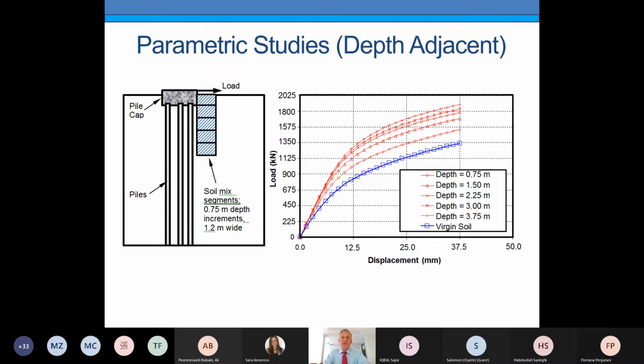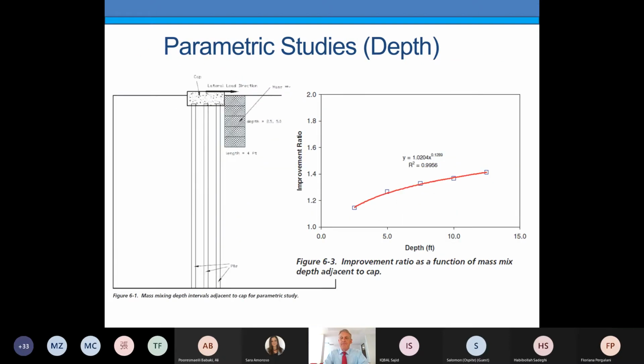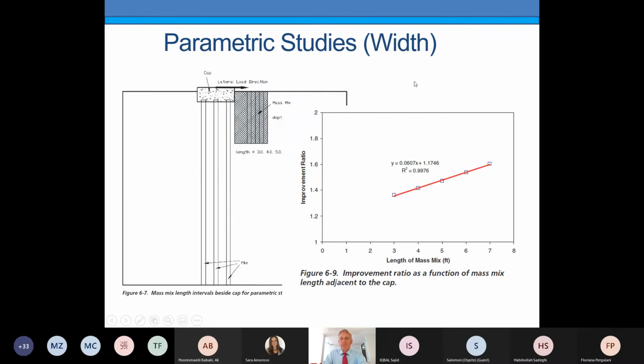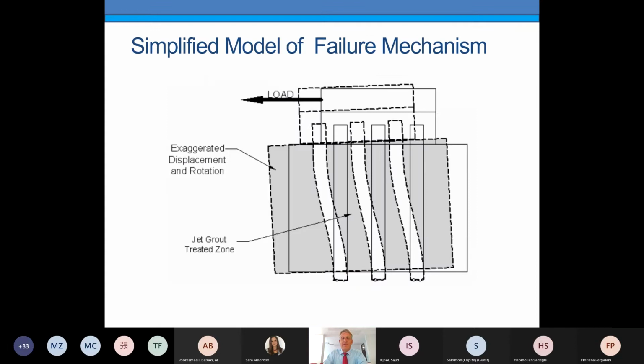Then a similar thing here adjacent to the pile cap. So we can plot the improvement for adjacent to the pile cap where we're not touching the wall. We have a moderate increase as we go deeper in the ground. When we're around the pile cap and we're in contact with the piles underneath the pile cap, there's a large increase by going deeper into the ground. Then this is looking at the width of the treated area, which has also a beneficial effect.